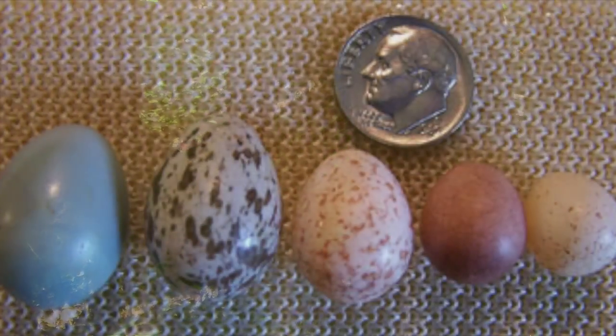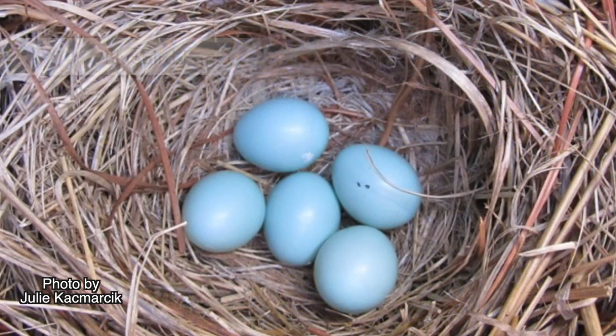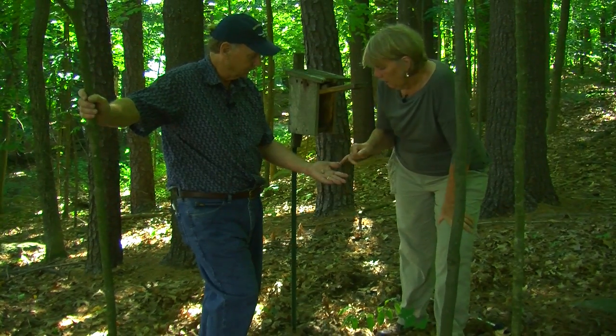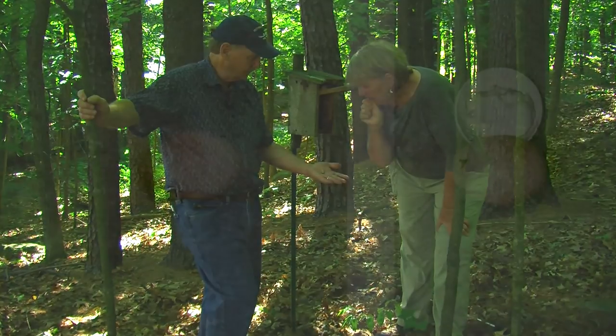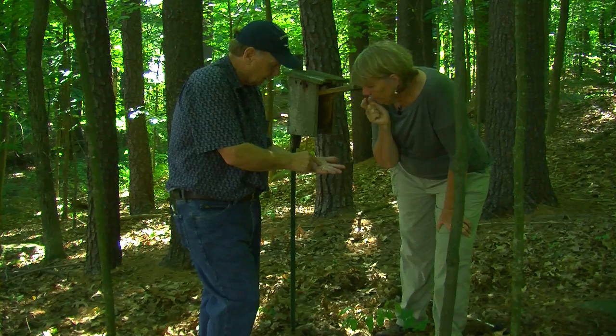Well, I may be able to tell you more about what it isn't. I know it's not a chickadee. I know it's not a bluebird. And what tells you that? Well, a bluebird egg is typically blue. They can have a white egg. A chickadee egg is very small, round. This is an oblong egg. It may be a titmouse egg. Yeah, that's one to look up. Very interesting.